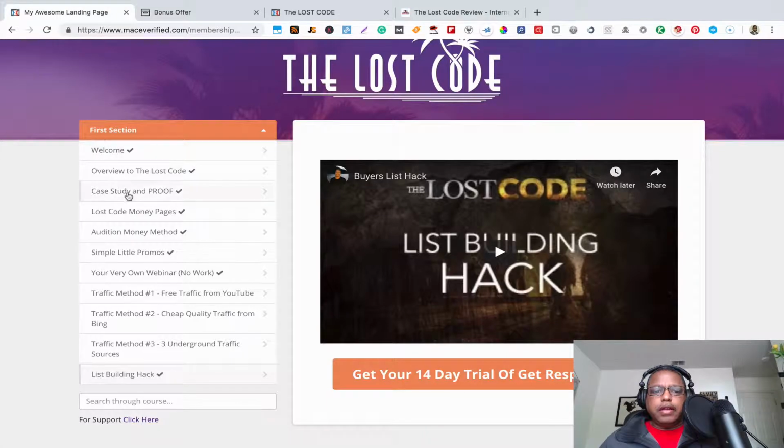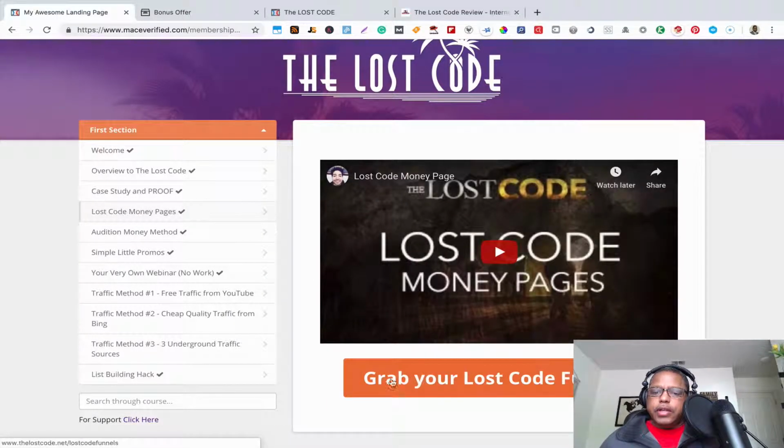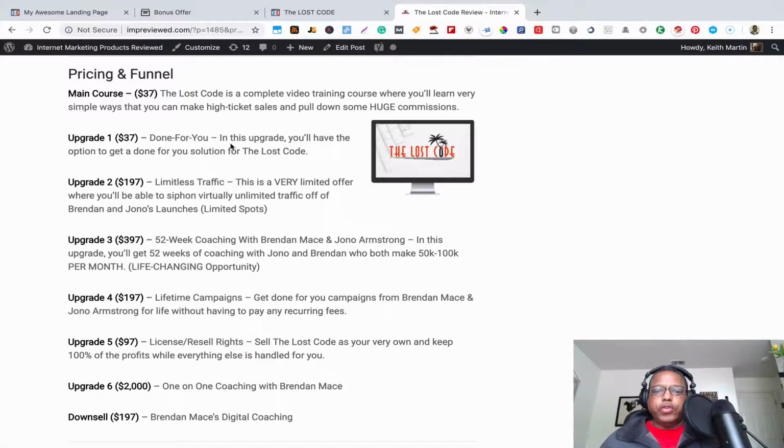He has a money pages, I believe that's under... Yeah, you see down here it says grab your lost code funnels. That's what's meant here when it says Done For You. They've already put a funnel together for you, and it's just $37, so that you don't have to go back and make all of these yourself. It's already put in place. So all you have to do is run traffic to it.